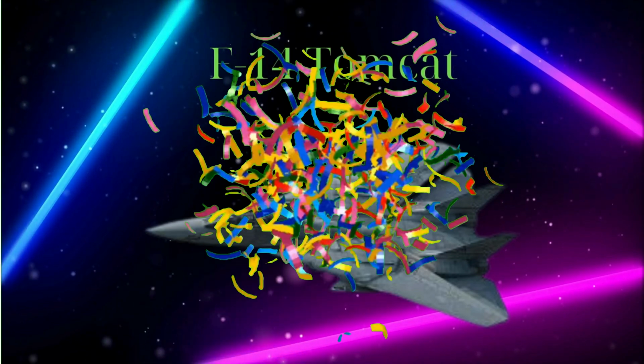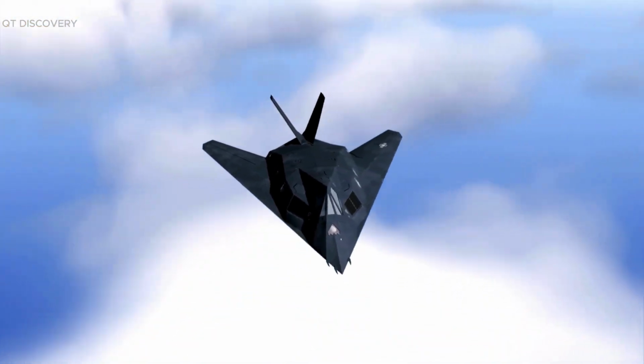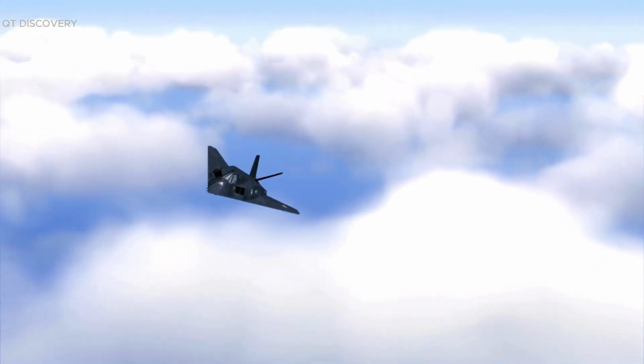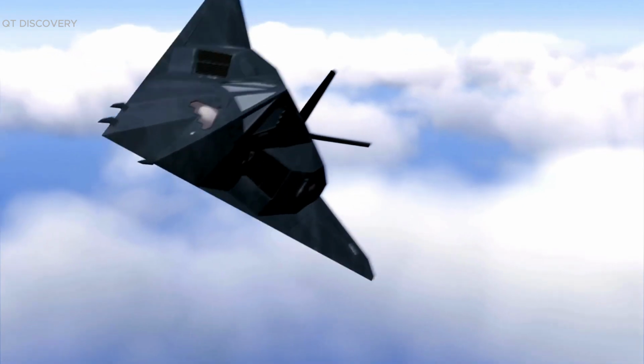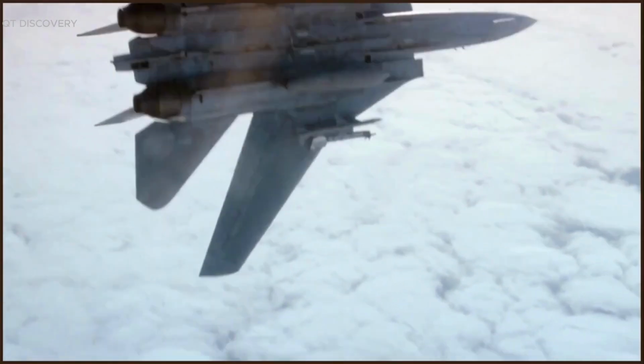F-14 Tomcat. The Grumman F-14 Tomcat is a supersonic, variable sweep-wing, twin-engine, two-seat aircraft used as a fighter jet for reconnaissance, bombing, and air interception. It became the first in a series of fighter aircraft developed by the United States after air combat encounters.